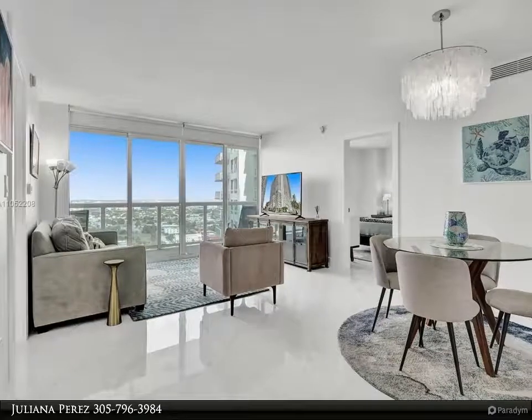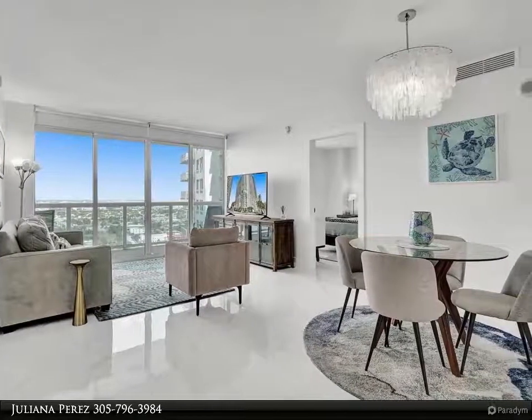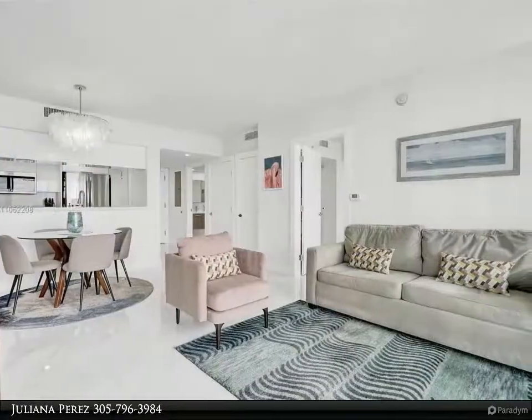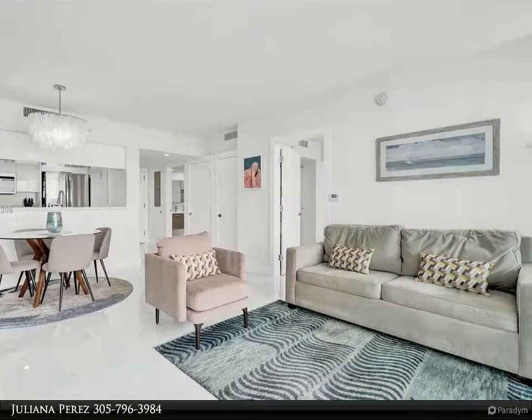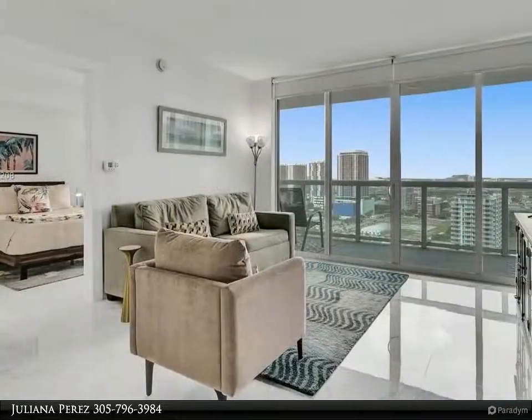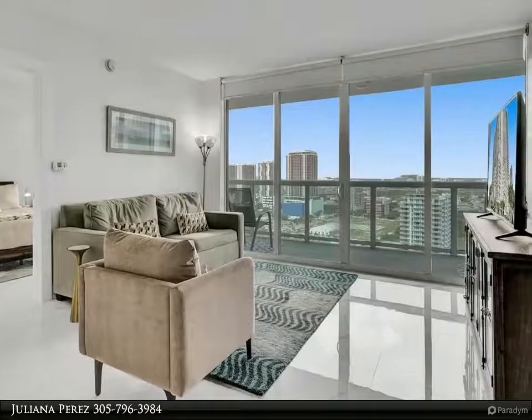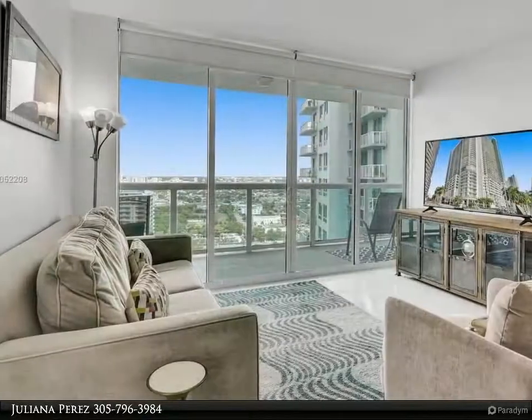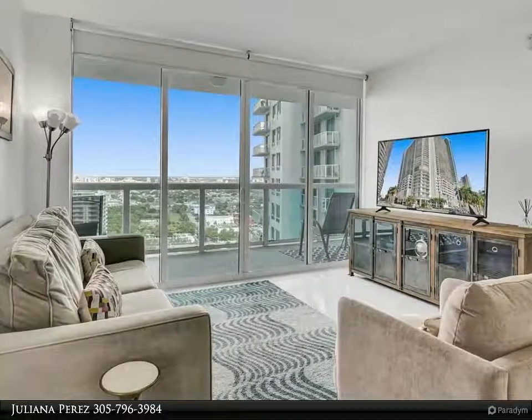Substantially remodeled luxurious unit on the 28th floor at the 1800 Club Condo in the heart of Edgewater. This two-bedroom and two-bath features white porcelain floors throughout, modern kitchen, quartz countertops, stainless steel appliances, custom master bedroom walk-in closet. No details have been spared in this unit with custom design finishes throughout.